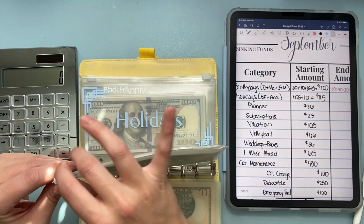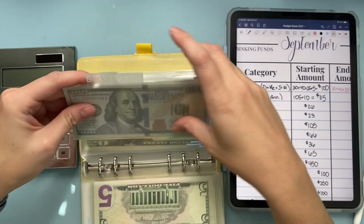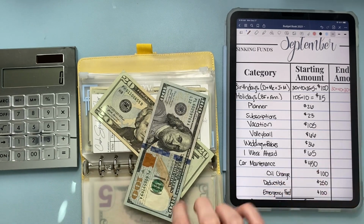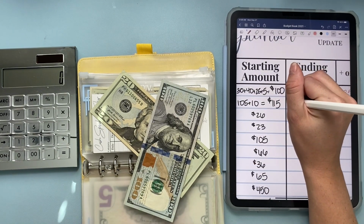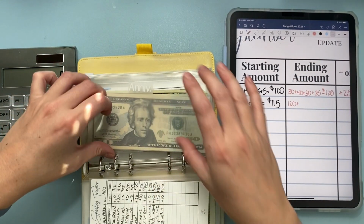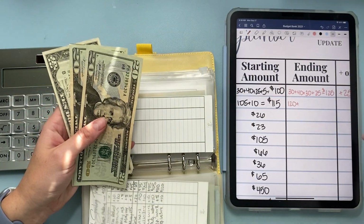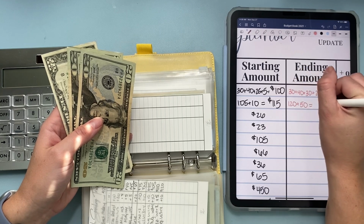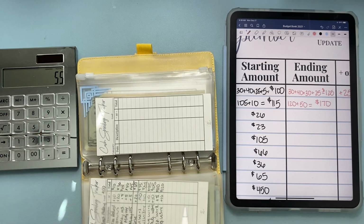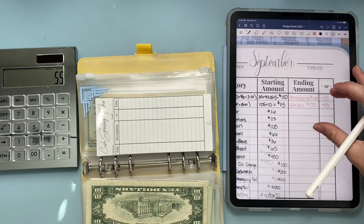Next up is holidays. So that is for Black Friday and my anniversary. And in Black Friday, we ended with $120. We'll zoom in on this one too. And then in my anniversary, we ended with $20, $40, $50. So that is $170. And we started with $115. So that means we increased this one by $55, which is good.